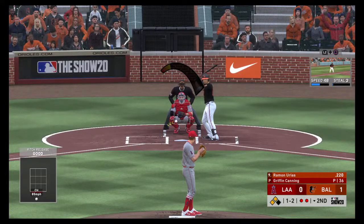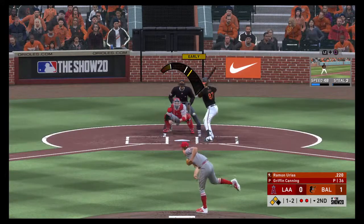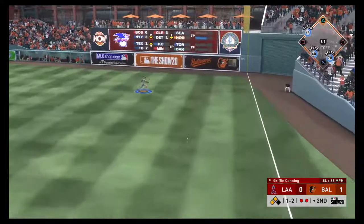And that's his strikeout pitch right there. You know, you'll see a lot of guys swing right over the top of that one. But in this situation, he was able to hold back.